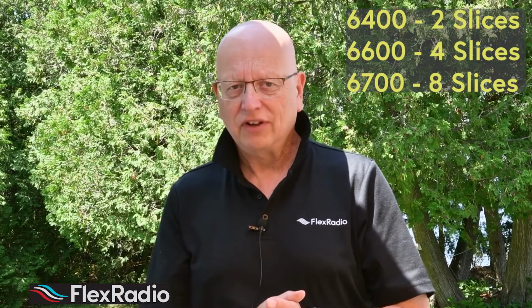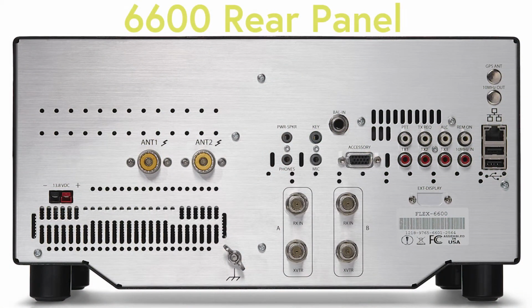The other term you might hear me mention is slice. Well, a slice is a receiver or a VFO. It's what you hear. It's what you use to hear. Some radios, the 6400 has 2 slices, the 6600 has 4 slices, and the 6700 has 8 slices. And you can use whatever antenna you want with those slices as well. And if you have 2 SCUs, you can use 2 different antennas at the same time with those slices. And you don't really have to worry about exactly how your antennas are connected because we help you with that, and it's built in. It's pretty slick as well.